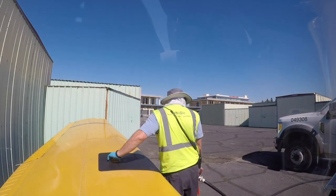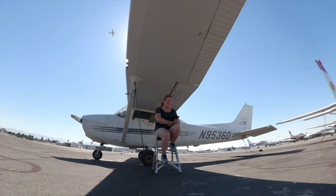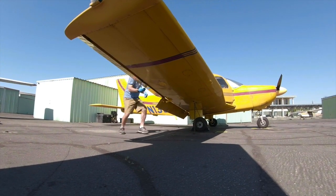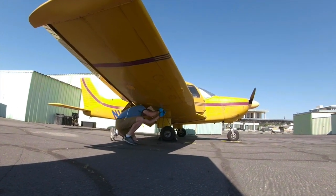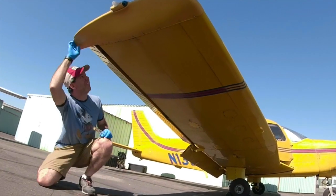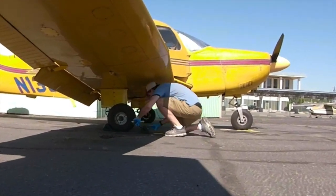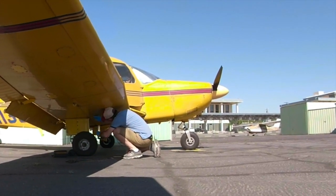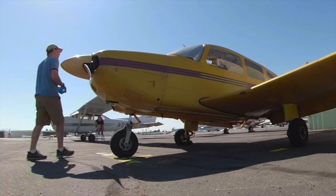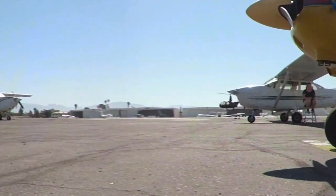Airport ATC information Hotel, 1651 Zulu. Wind variable at 3. Visibility 10. Sky clear below 12,000. Temperature 31, dew point 17. Altimeter 29.89. Remarks: AO2, sea level pressure 112. VOR Bravo approach in use. Visual approach in use. Landing and departing runway 16 left and right.